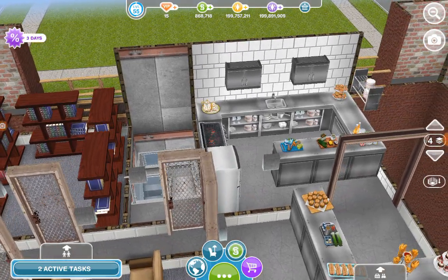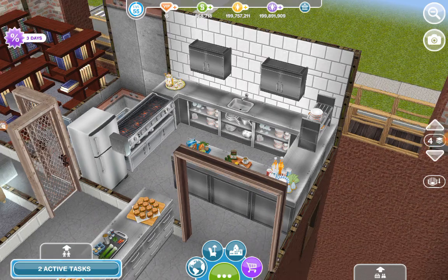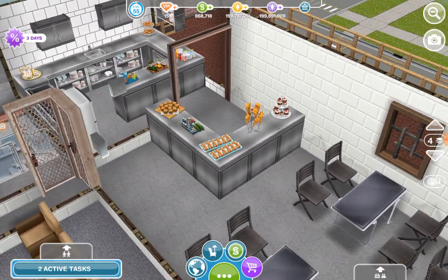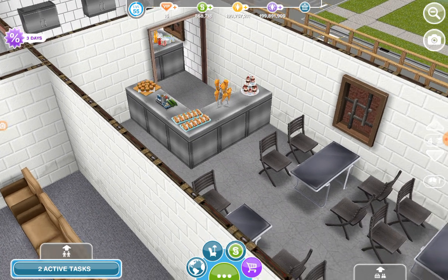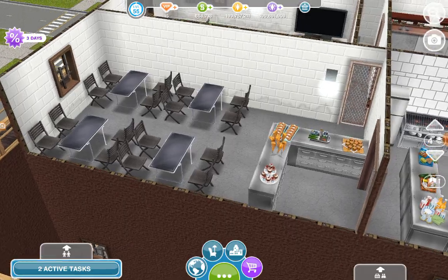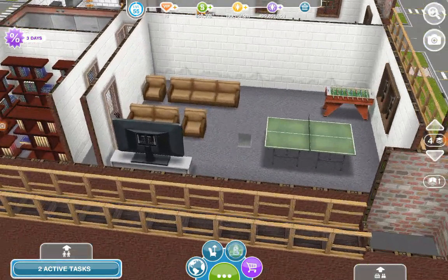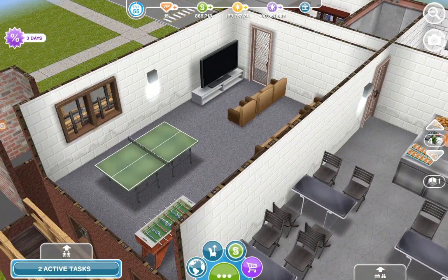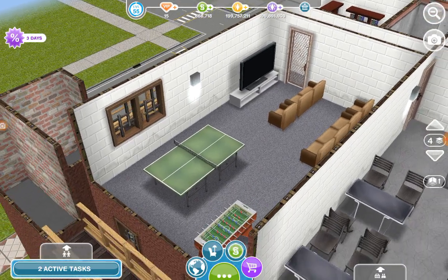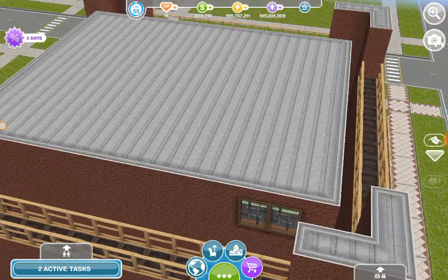So if we go upstairs again, we have the library here, because most prisons have a library. This is the kitchen, very industrial, food prep. And then this is the service area, so where they come and collect their food. And here is the dining room, very basic again, very strict, but it is what it is. This is the kind of rec room, I don't even know what you would call it in prison, but they have a TV and some beat up old couches, a ping pong table, and a foosball table, and that's basically it.